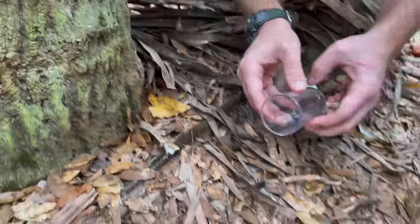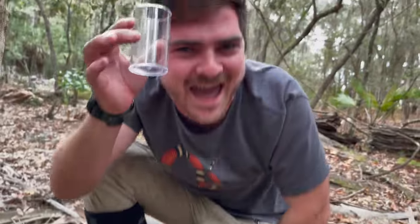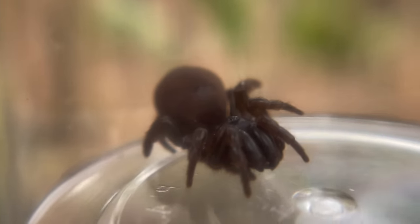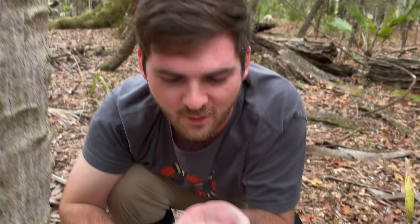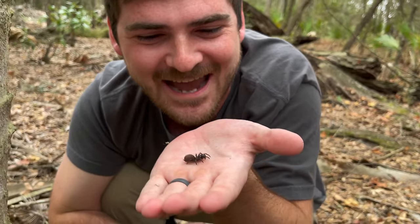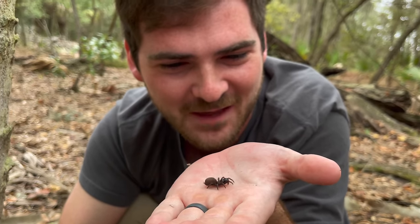Oh, there it is. Oh, yeah, nice female. Look at that thing, folks. That is a monster. Wow, take a look. Throw it in my hand. I don't care if she bites me. Yes. That is the spider I was hoping to fish out of that web.